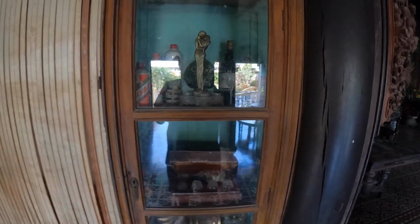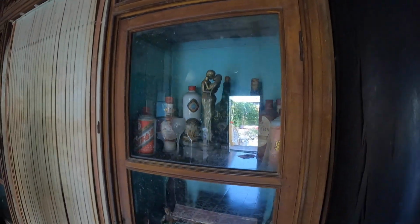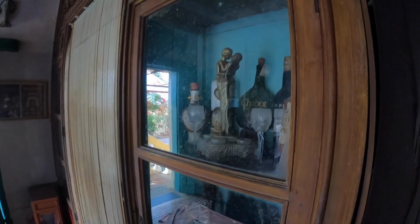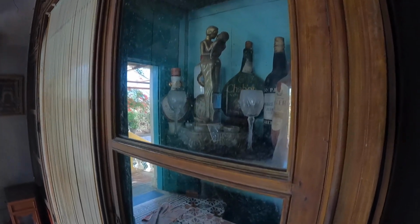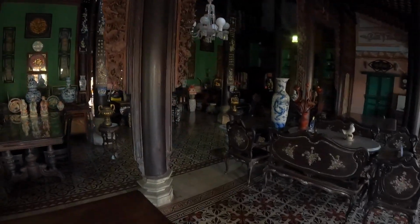Look at this stuff. Try to get the glare out of it as much as I can. So apparently, the original owner was an artistic person and tried to make a fusion of Eastern and Western culture in this house. Very interesting. It's a beautiful house.